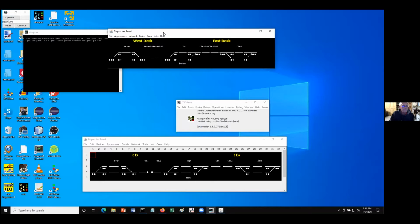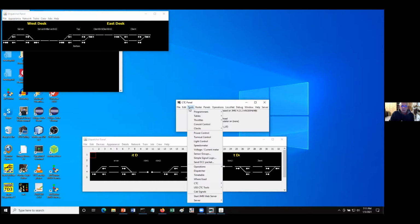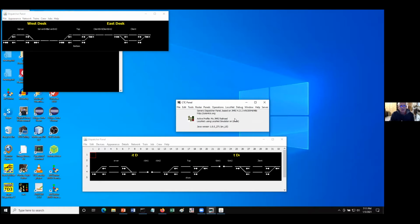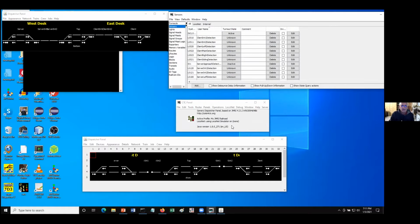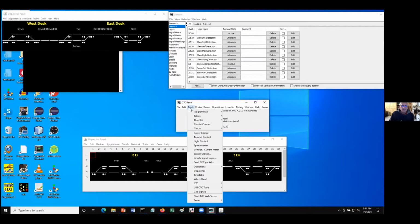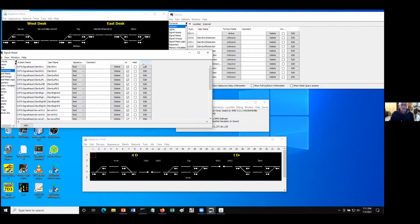And oops, good old Windows. And I want to open a couple of tools, a couple of tables. First one I want is sensors, because I'm not hooked up to an actual layout, so I'm going to fake it moving, and the train's moving. And I also want to look at signal heads. There we go. Okay, so all my sensors.